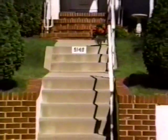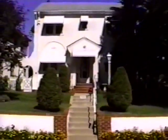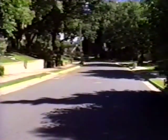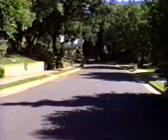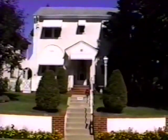This was our house at 5148 Laverne in Minneapolis. It was always a nice, quiet street. Nice place for kids to grow up. We lived here about 3 years between Richfield and Chicago.